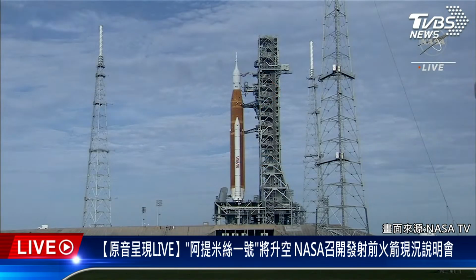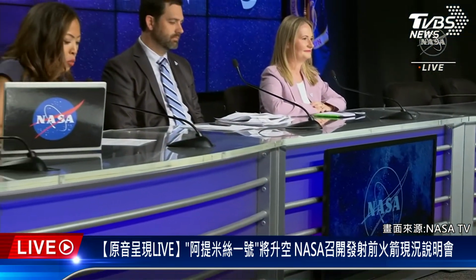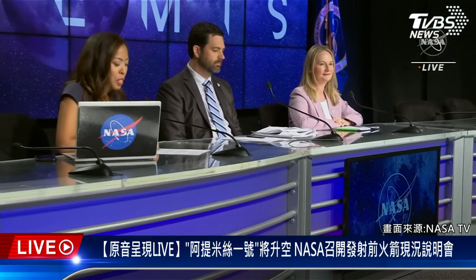We are about 29 hours until our earliest opportunity to launch our Space Launch System and Orion spacecraft. You see them live there on Launch Pad 39B here at Kennedy Space Center. When it launches, Artemis 1 will be humanity's return to the moon in almost 50 years.